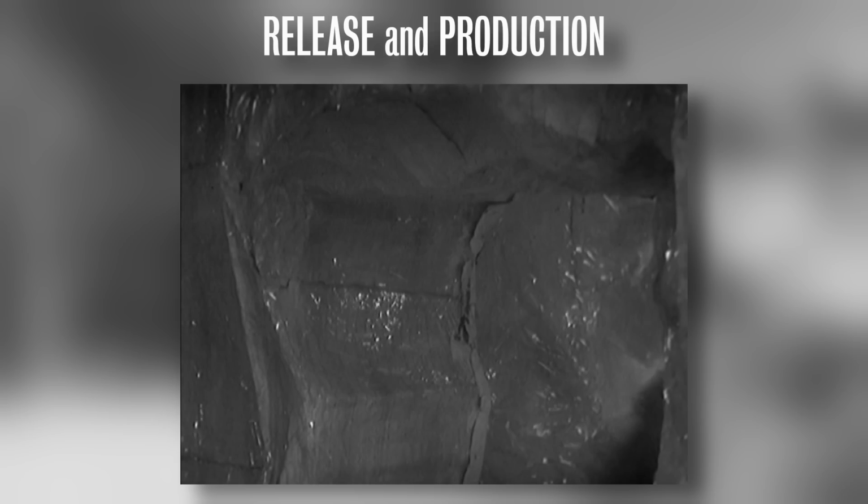One of the most interesting looking sets within the serial, being the ice caves, was created using cellophane wrapping. The show being in black and white and only 405 lines at the time allowed them to hide a lot of the issues within the sets that could be seen by the naked eye.